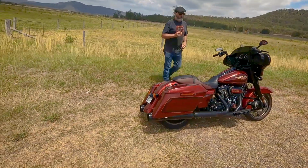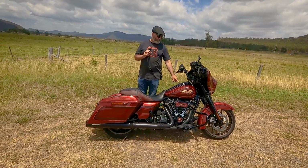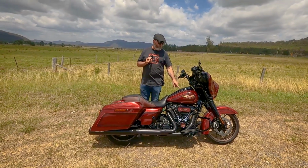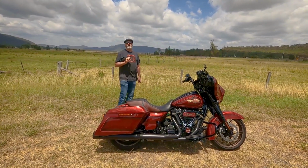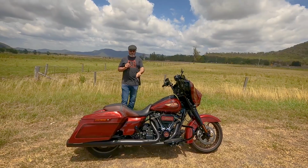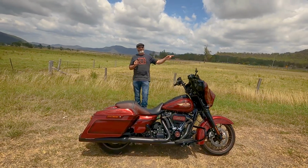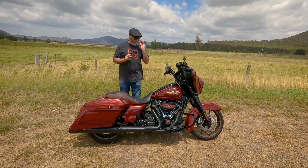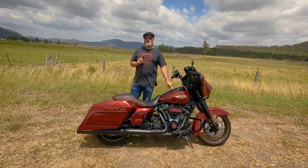Now, through the centre of the tank here, as well as the Harley-Davidson logo and the Street Glide logo, it says, stamped on there, 120th anniversary, and just below that is the production number of this bike. Now, as I said in a recent video, with the Street Glide version of this and the Road Glide version, they only made 1,600 of them, okay? 1,600 of them worldwide. There is a number stamped right here in the middle of the tank console.